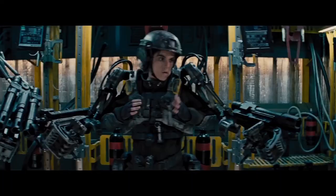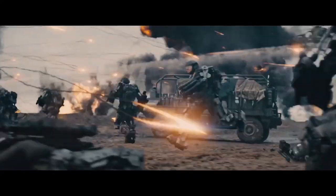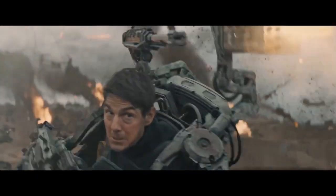Probably the biggest challenge of making the film was that the soldiers wore these exosuits, these one-man tanks. The exosuit makes it look effortless, and we can run and jump and smash and fight. I did not want to do a CGI suit for the film. I wanted it to feel real to the audience.